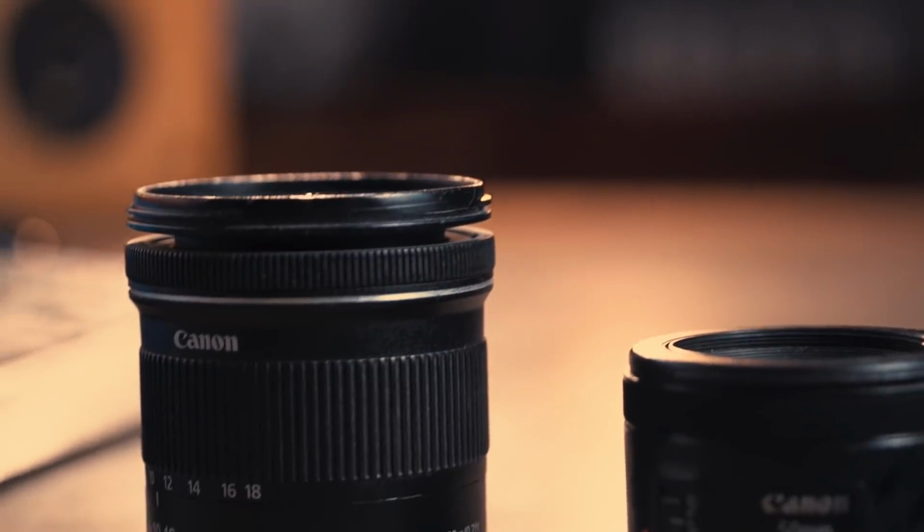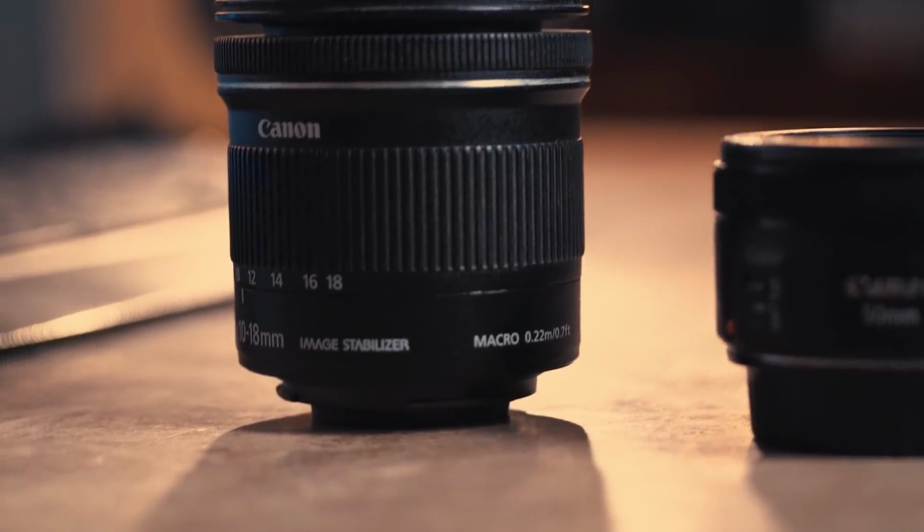It is probably the cheapest wide-angle lens that you're going to find on the market, which is good for me. Now, it certainly isn't the sharpest lens in the world, but I really am not that bothered about sharpness. This lens is super lightweight. It's made of plastic. It ain't made of metal. The build quality is absolutely horrendous.